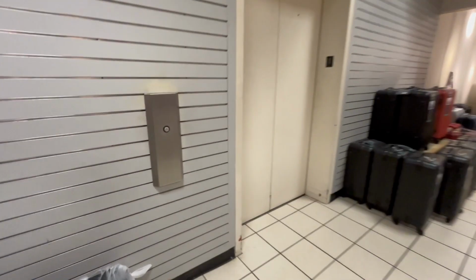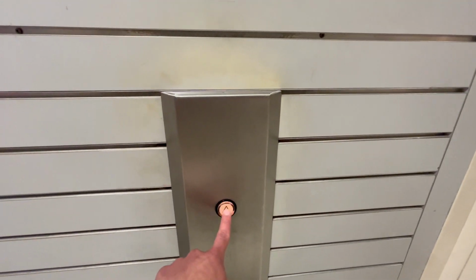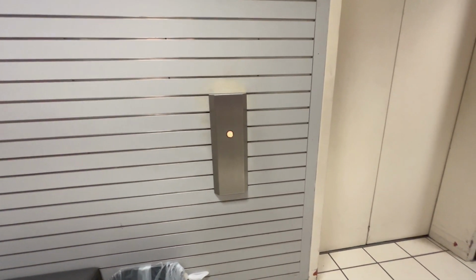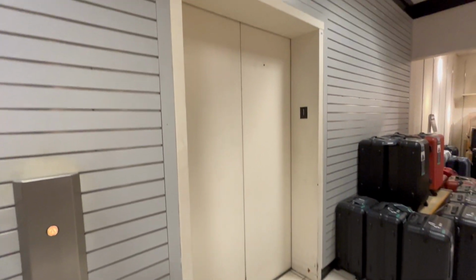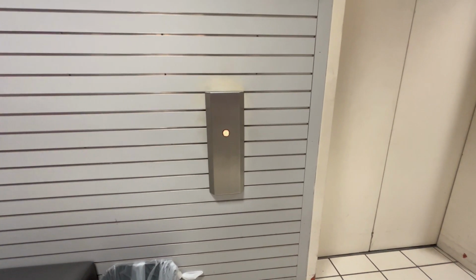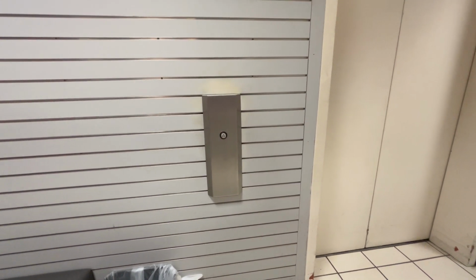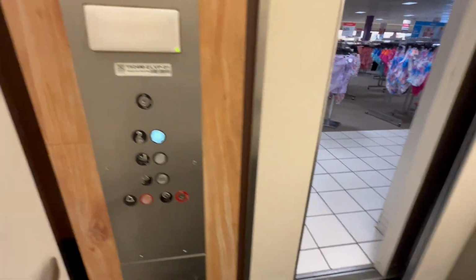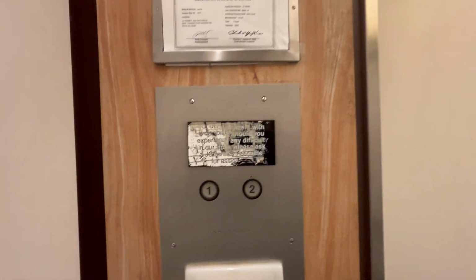This is the elevator at JCPenney, Eastwood Mall, Niles, Ohio. It's on his way down. Here it is. Very original. Let's go to 2. There's the door close button. Alright, here we go. Through the motor.